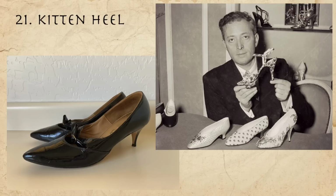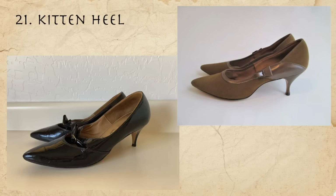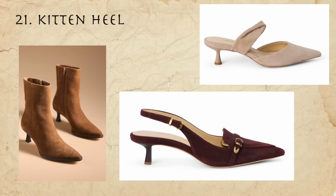Kitten heel. In the 50s, French designer Roger Vivier designed the first official kitten-heeled style shoes. The shoes were made with a 3-4 centimeter, if not lower, heel, so that the young girls could look like their mothers without stepping into the role of sex symbol. Now they're very popular and they come in a lot of different styles.